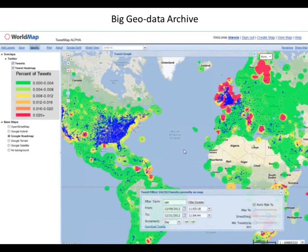And that's sort of just the poster child, I think, for big geospatial data in general. And there are a lot of those data sets becoming available now. And so we're going to try to make those easier for people to get their hands on.